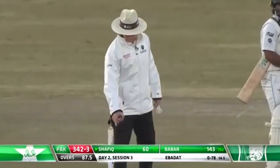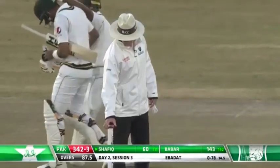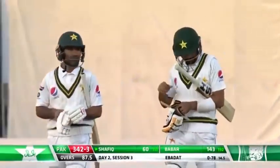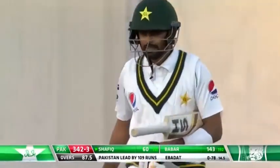Well, I think your countrymen are quite keen to get off now, Shimim. I think your countryman is interested in getting it. Chris Gaffney from New Zealand. I think that'll be it. Yeah, I think that was on the cards, but what a marvelous, marvelous innings.